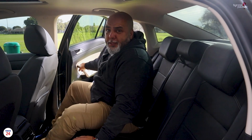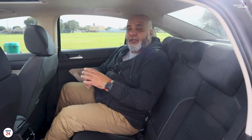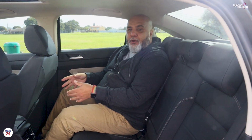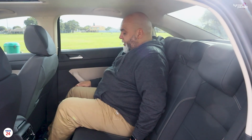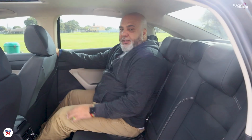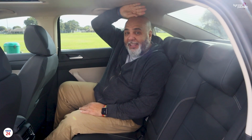Getting in the back, there is plenty of legroom, and the seats are actually quite comfortable. Even with the front seats in its lower position, like I have it right now, I'm able to put my feet under it and kind of just adjust and slide down if need be. Headroom is okay for me. It gives me about a hand gap, but for taller people, it's going to be a little bit tight.